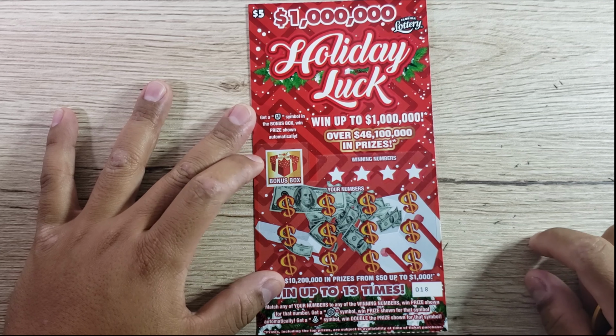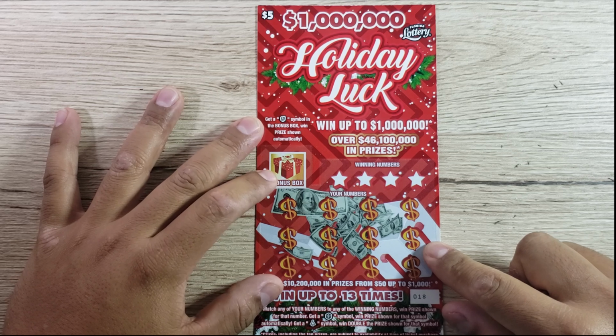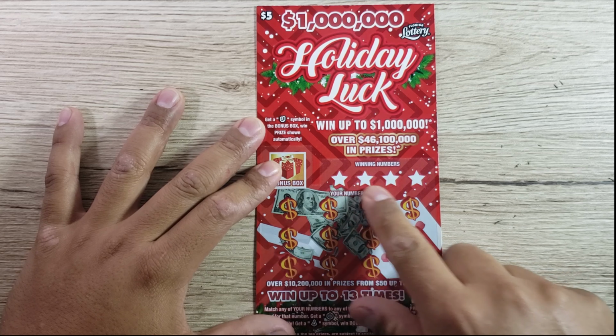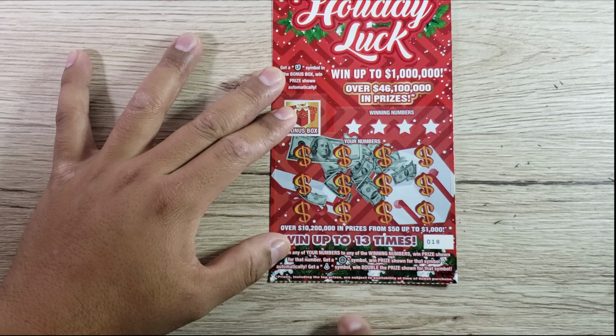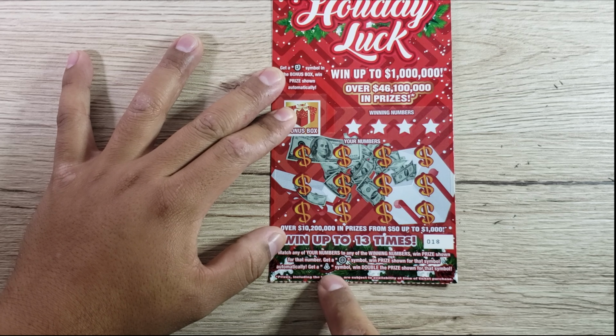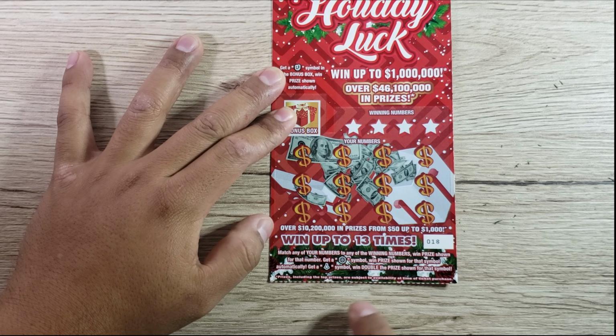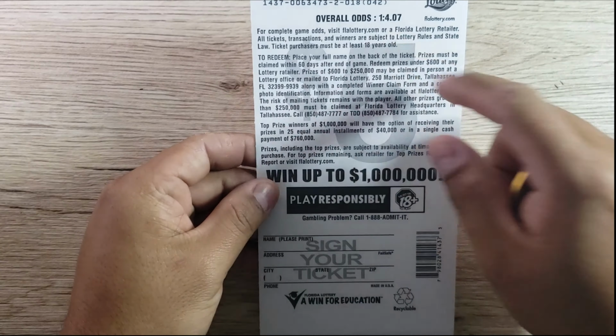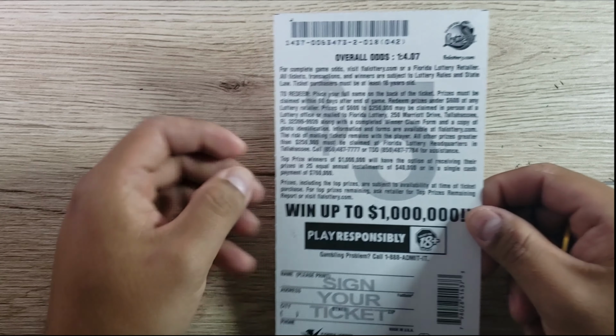The next one is the $1 million Holiday Luck. Right now, in this card, we actually have a bonus box, which I do like. We're gonna be matching the winning numbers. We got here a snowflake to match, a Christmas tree, and that's it. The overall odds on this game is 1 out of 4.07.